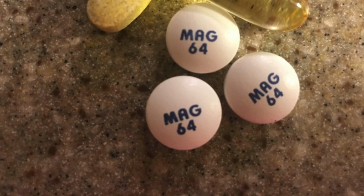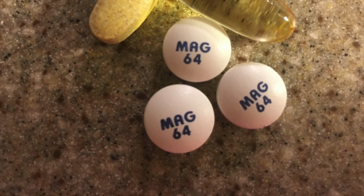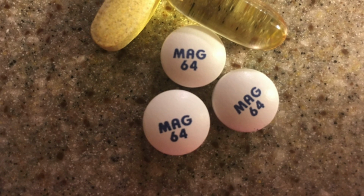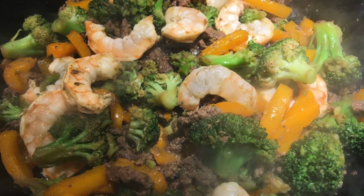Now, these are the pills that we take. MAG 64, this is a slow-release MAG. I'll put the link to where we buy them from Amazon below, just to stave off leg cramps. A multivitamin and a fish oil tablet. That's it. You don't need anything else, really. At least I don't.